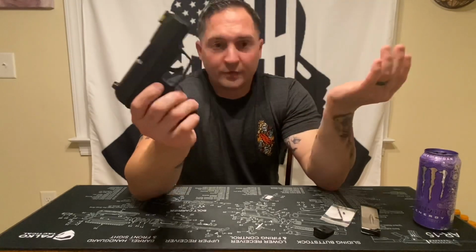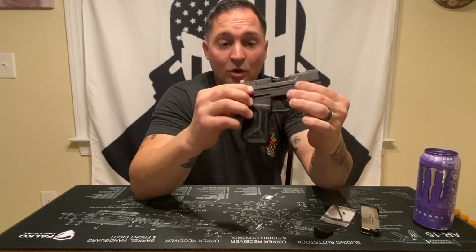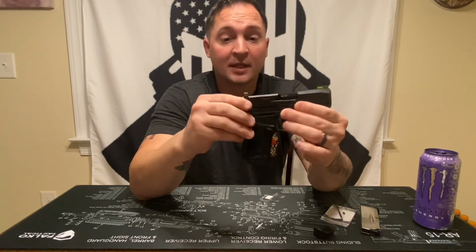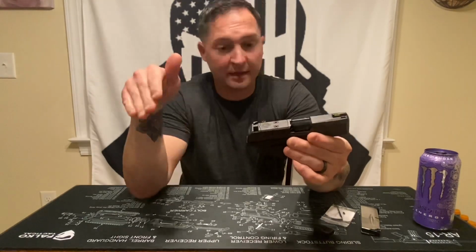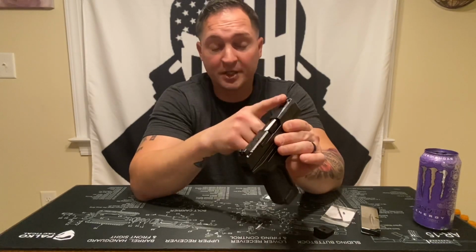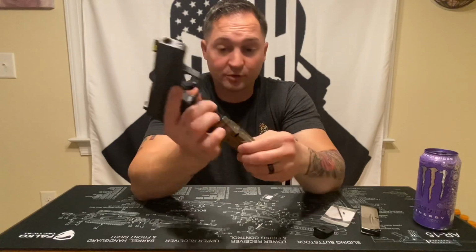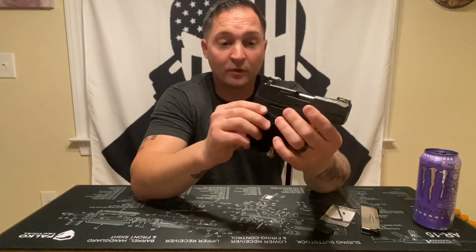But for a budget Micro 9, this thing comes in over $100 cheaper than the next cheapest option. And all models of the Max 9, so the Pro and the standard option, they all come optics cut. They all come with this tritium fiber optic front sight. They all come with the reversible magazine release. So this is standard.